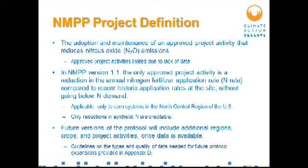One departure of our protocol from the MSU EPRI protocol is that we only credit reductions in synthetic nitrogen. Many farmers are also applying organic N, so any sort of manure or compost, those types of sources. Those are allowable in the protocol, and you are allowed to reduce them if you would like to as a project developer, but those reductions aren't credited, and we do have a way of making sure that we aren't actually crediting you for those reductions.